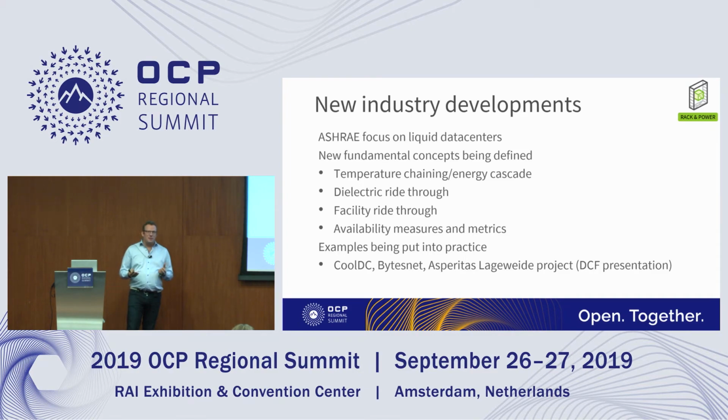And part of that strategy is also to investigate and develop entirely new concepts that come up when you start looking at immersion. So liquid cooling is one thing. Immersion is a subdivision of liquid cooling, and it has some very unique properties which are in essence very interesting, or at least worth consideration for a lot of customer deployments, for a lot of data center environments.